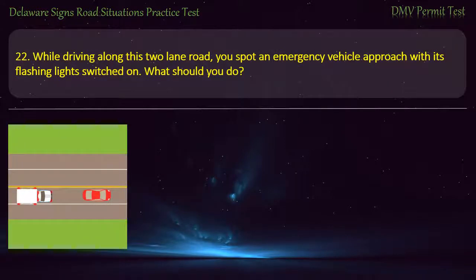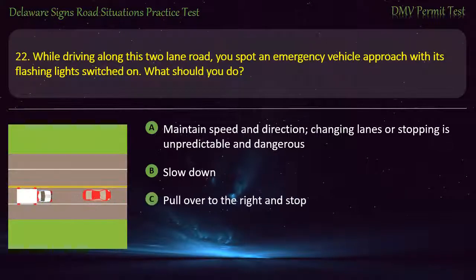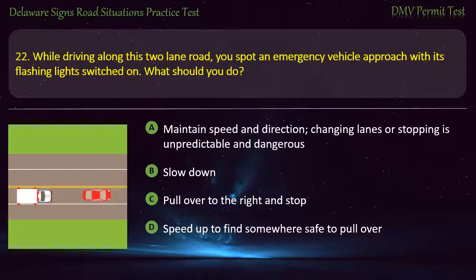Question 22. While driving along this two-lane road, you spot an emergency vehicle approach with its flashing lights switched on. What should you do? Maintain speed and direction. Changing lanes or stopping is unpredictable and dangerous. Slow down. Pull over to the right and stop. Speed up to find somewhere safe to pull over. Answer. Pull over to the right and stop.